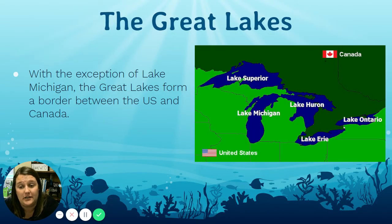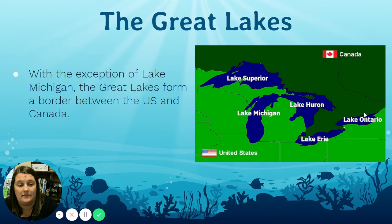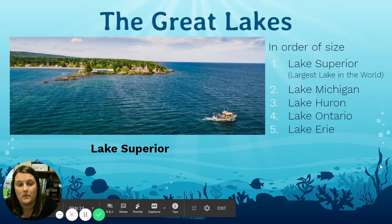With the exception of Lake Michigan, the Great Lakes make a border between the U.S. and Canada. So you can see that on the other side of Lake Erie, we have Canada. On the other side of Lake Ontario, we have Canada, Huron, and Superior. Now, Michigan is contained completely in the United States. We do have kind of a treaty with Canada that says that we don't have to patrol this. There is no border inside the lakes. It's when you get to these shores. So we don't have any kind of disputes with Canada. It's kind of mutual ownership of these lakes.